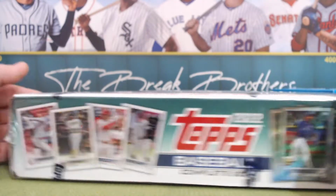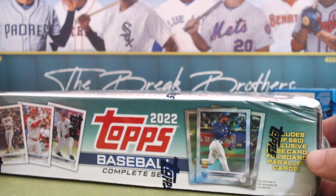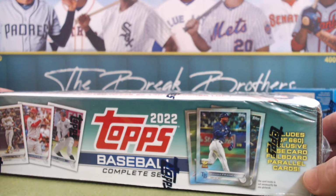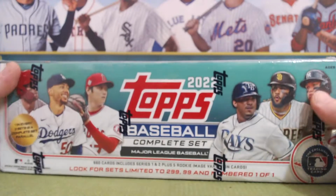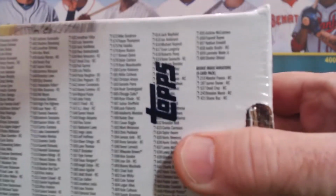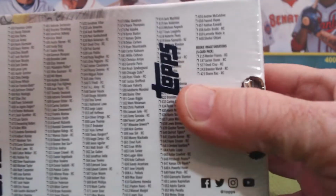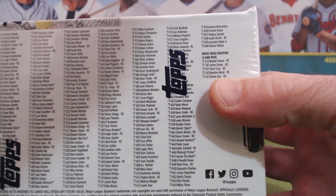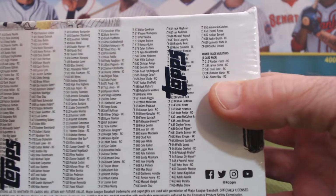In this case, again, you do get your foil board, which is, I believe, like 5 cards or so. I'm not sure what it says there. And you also get your image variation pack, which is 5 of the rookies. So we'll turn this over really quickly, and you can see sort of the rookie variations. We got Franco. We got Jarren Duran, O'Neal Cruz, Brandon Marsh, and Shane Baz for the Tampa Bay.